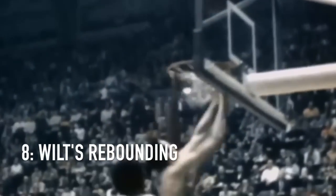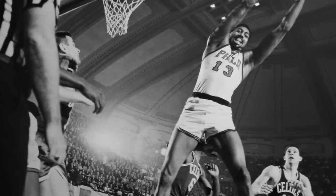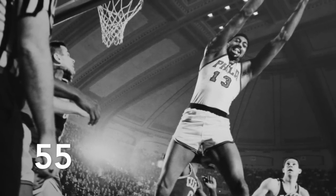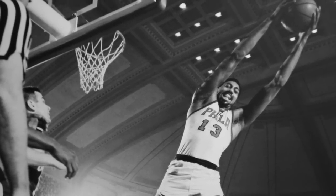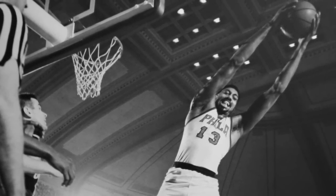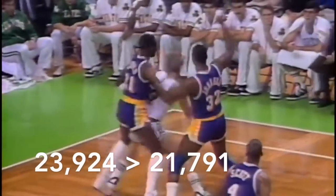Wilt Chamberlain is probably the greatest rebounder in NBA history, which certainly isn't a hot take considering the fact that he has 11 rebounding titles, snagged a record 55 rebounds against Bill Russell, and averaged as high as 27.2 rebounds per game over the course of a season. If those stats don't communicate the dominance of his rebounding abilities, then consider this. Over the course of his career, Wilt Chamberlain accumulated more rebounds than Dwyane Wade, Kevin Durant, and Larry Bird have accumulated points.